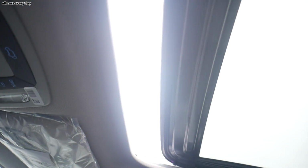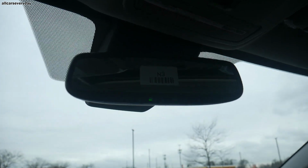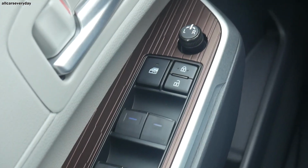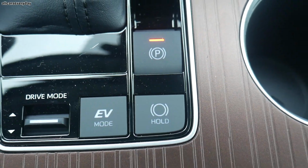Convenience features include a power tilt and slide moonroof with a sunshade, privacy glass for the rear rows, push-button start, and an auto-dimming rearview mirror with a HomeLink universal transceiver. There are also express up and down windows at all 4 corners, sunshades in the second row windows, and an electronic parking brake with an auto-hold feature.